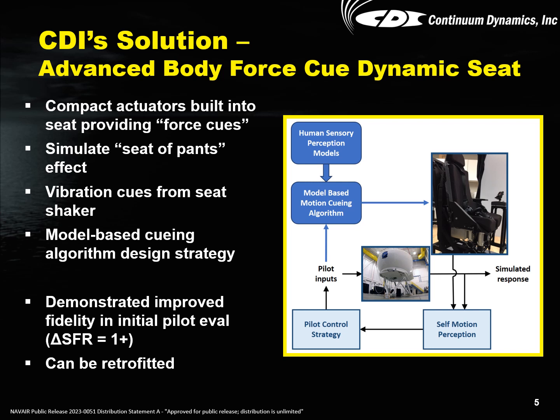For this, we have followed a model-based approach for developing cueing algorithms that draws upon research conducted in the 1970s on human self-motion perception. In addition, a seat shaker is used to generate vibration cues, providing additional realism to the overall simulator experience. For those who have been around the flight simulation community for a while, our dynamic seat effectively is an electrically actuated G seat, as opposed to the original G seat that used pneumatic actuation.